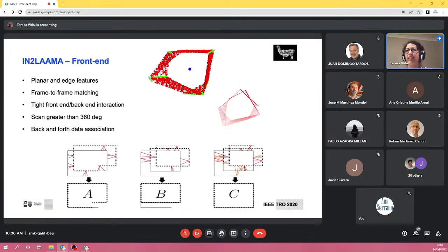So we have a front end that uses planar and edge features. If you're familiar with LOM, which is LiDAR odometry and mapping, that was one of the first frameworks that did this LiDAR mapping in real time. They use similar features to what we use, but our features try to capture the plane features a slightly much better.